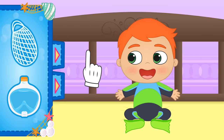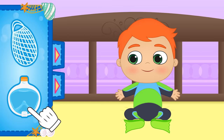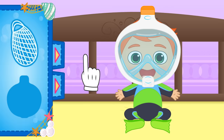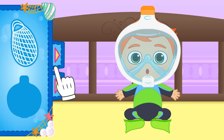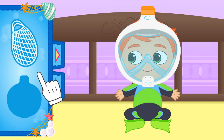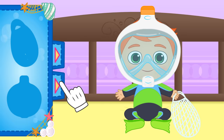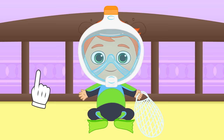Wow, so cool! With this mask, you'll be able to breathe underwater. And now, the most important thing. With this fishnet bag, special to collect marine litter, you'll help save Toon Toon's nature. You are ready, Alex!